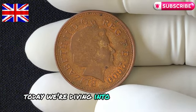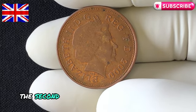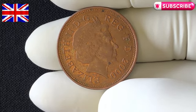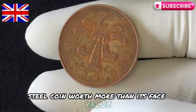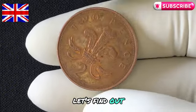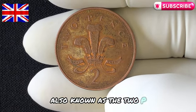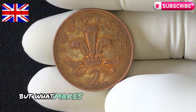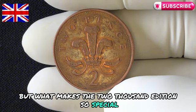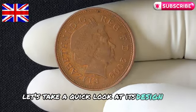Today, we're diving into the fascinating world of British coins, focusing on the Elizabeth II 2-pence coin from the year 2000. Is this little copper-plated steel coin worth more than its face value? Let's find out. The Elizabeth II 2-pence coin, also known as the 2p, is a common piece in UK currency. But what makes the 2000 edition so special? Before we get into its value, let's take a quick look at its design and history.